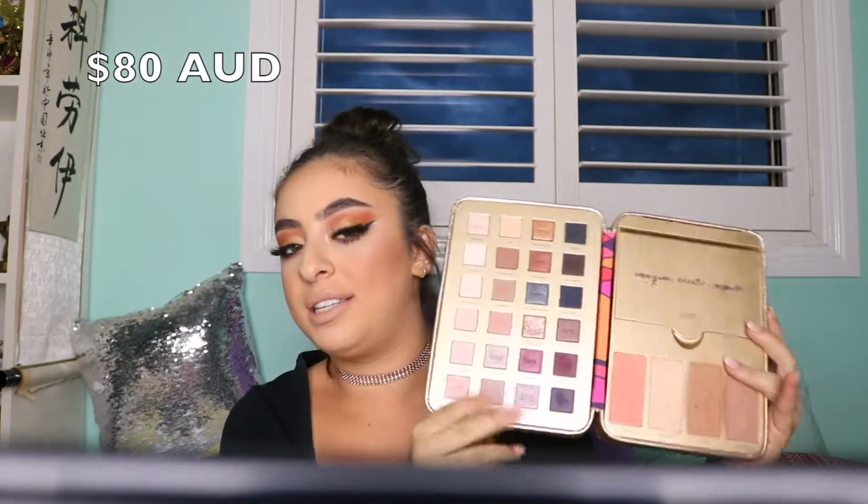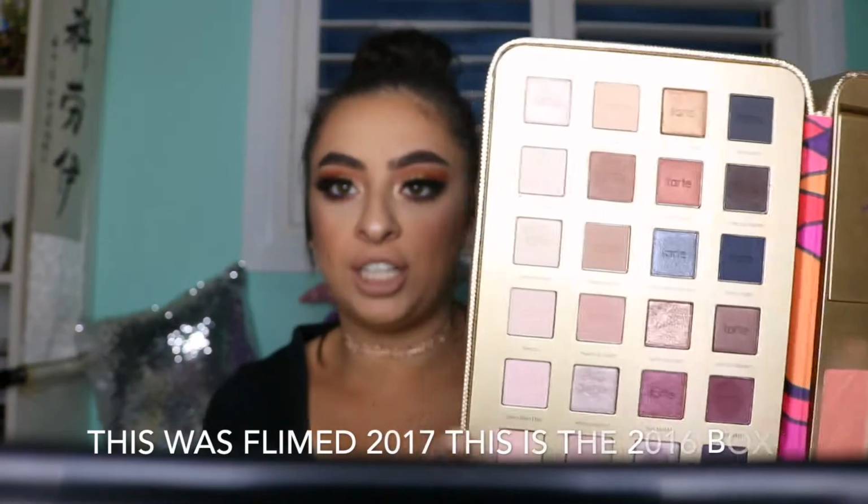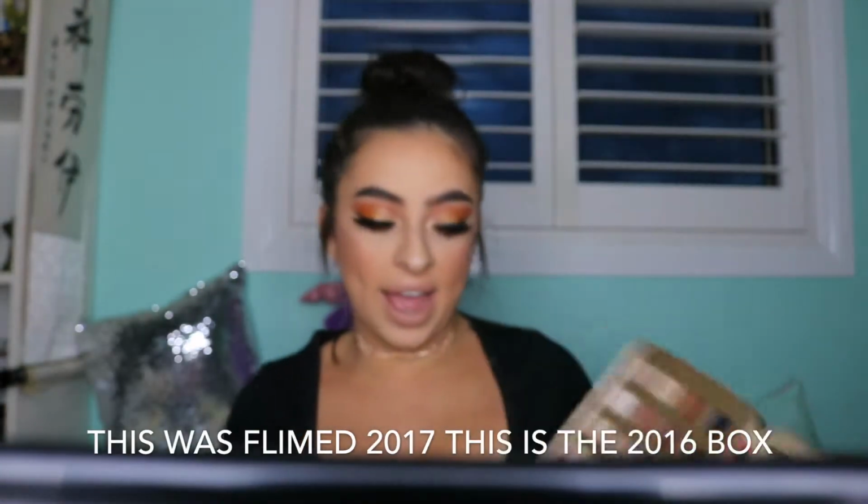Oh, good eyeshadow palettes. This is not really an eyeshadow palette, but I've put it in here. This is the Tarte holiday box, I believe they did last year, and it has 24 eyeshadows here, and whenever I travel, this is what I take with me.